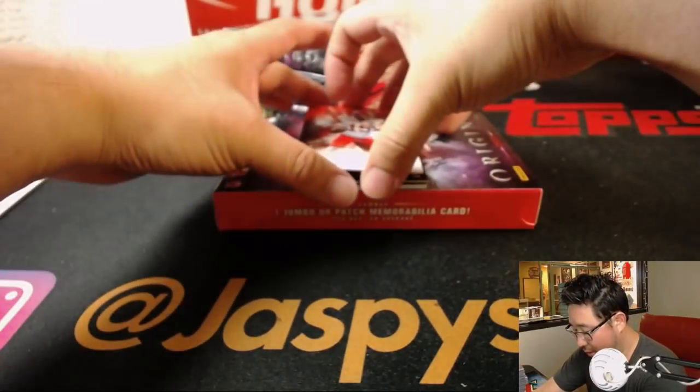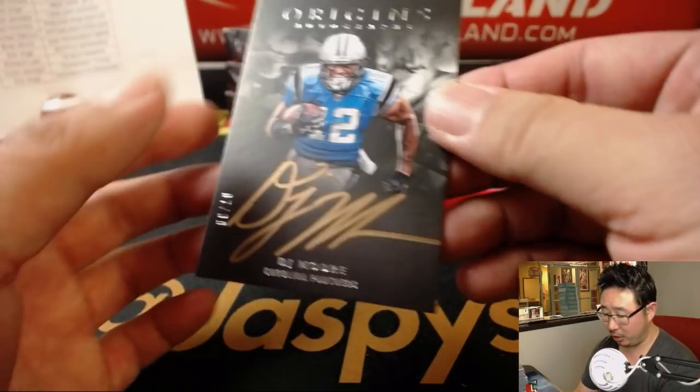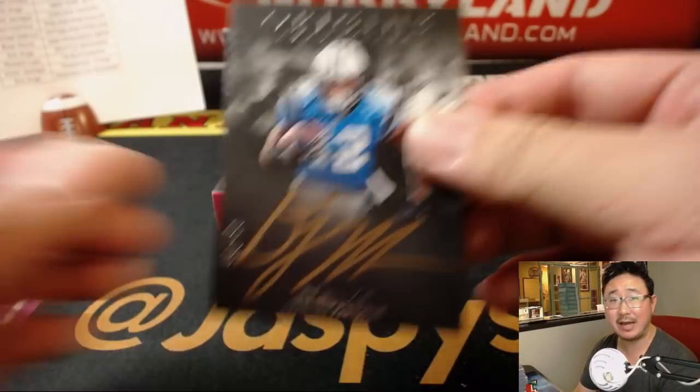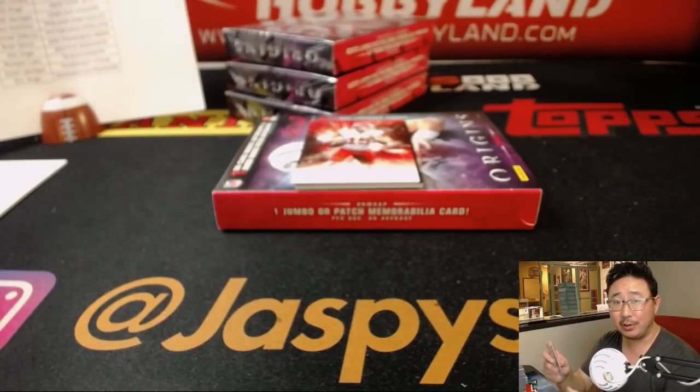The on-card auto is going to be another DJ Moore for Logan. Gold ink autograph, 97 out of 99. He's told we haven't seen one yet. There it is. Nice one, Logan.